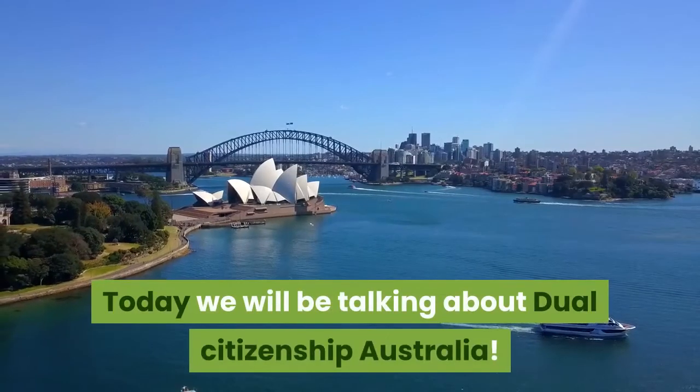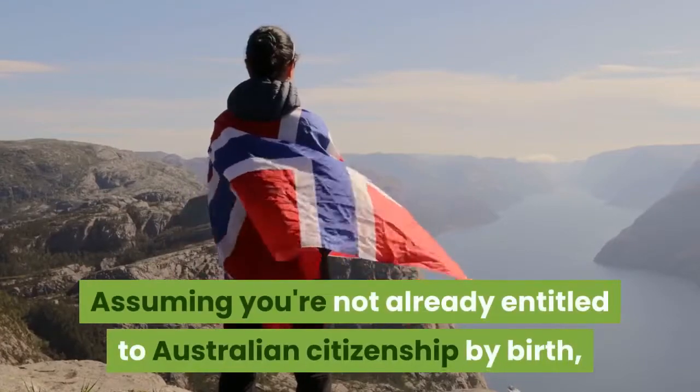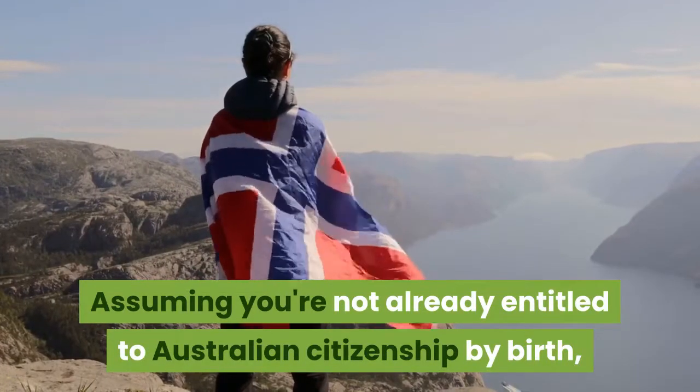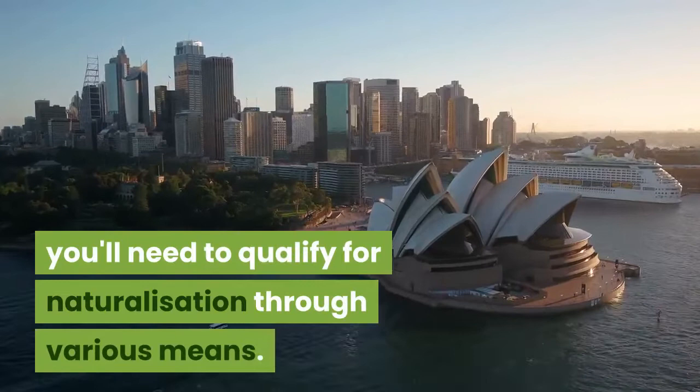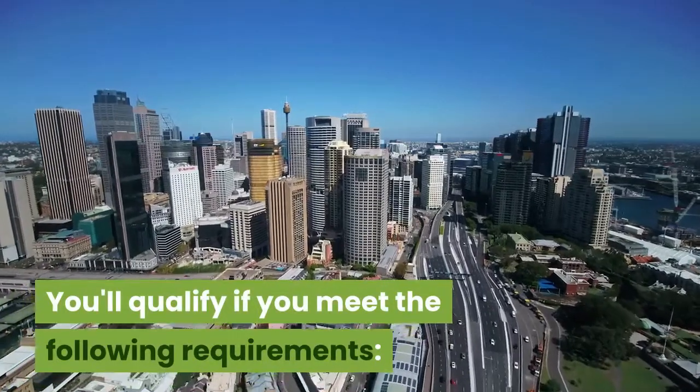Today we will be talking about dual citizenship Australia. Assuming you're not already entitled to Australian citizenship by birth, you'll need to qualify for naturalisation through various means. You'll qualify if you meet the following requirements.